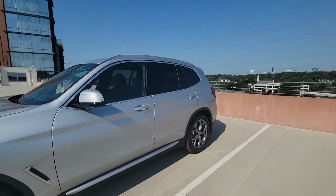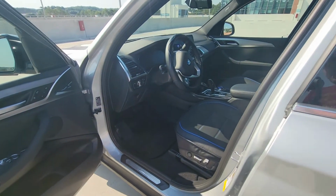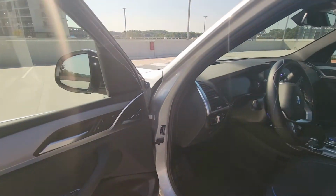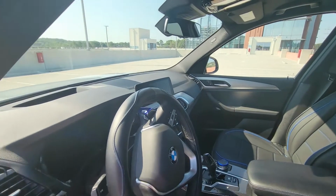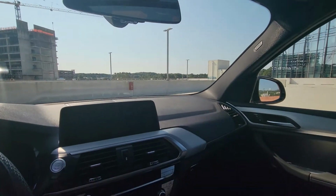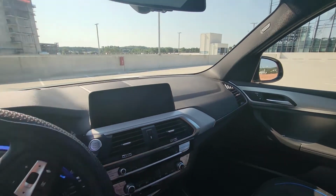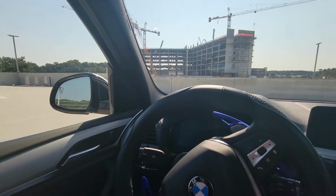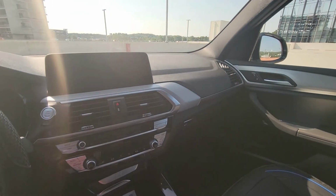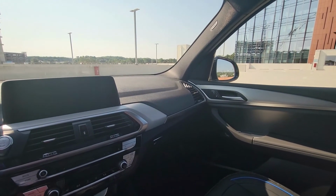If I step into the inside here, the trim line that I wanted was aluminum. Most people tend to get wood for some reason. I guess that's by default what people get. So this would be wood, that would be wood, and of course over here would be wood, and there might be some other places too. But I just think that looks way too artificial, so I definitely wanted the aluminum. And again, they didn't even have one X3 on the lot with this kind of aluminum.